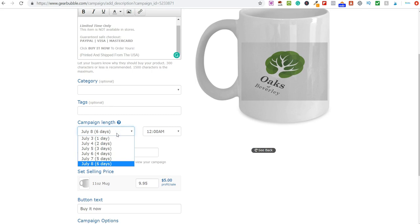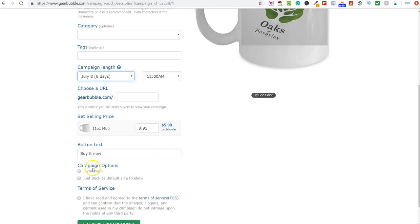Next, you've got campaign length. Now, what you can do on here is some people launch campaigns where they just launch them for a day or 3 days, and what they're doing there is they're just trying to get people to buy it within a time slot. But what I suggest you do on here is you leave it at 6 days, and then you scroll down to here, and you also click on the evergreen options. And then what this does is basically it just allows this campaign to run all the time.